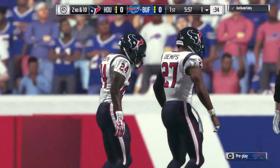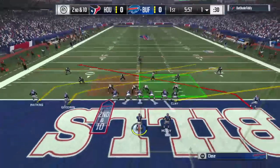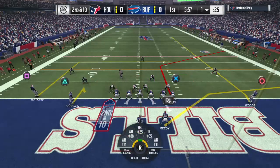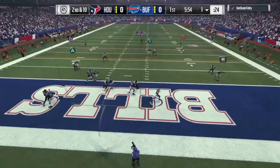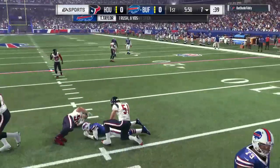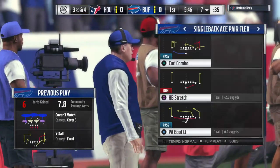And on 2nd and 10 now. They'll throw again from their own end zone. Eluding the pressure right. And this one will be taken up. They'll spot it right at the 7. It'll be a gain of 6. And all of a sudden here, it's 3rd down.